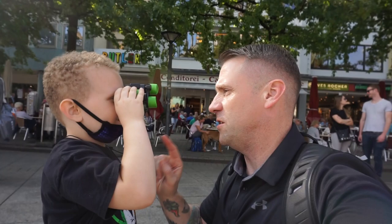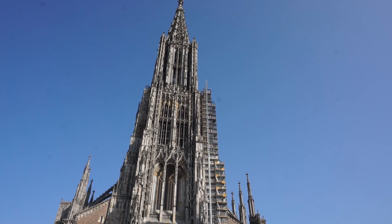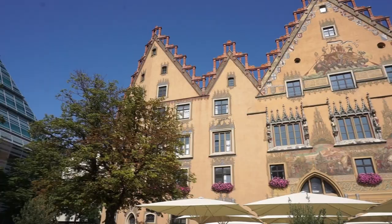The church. That's right, the church, which is behind us. Behind me is the Ulm Rathaus, or the town hall, built in 1370. The murals are from the 16th century, and the astronomical clock was made in 1520. This building was actually fully restored after the bombings of World War II.